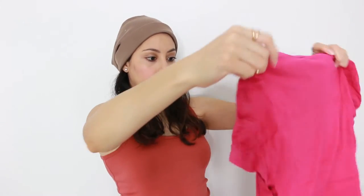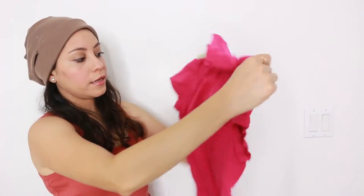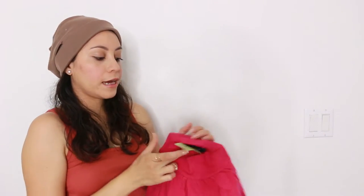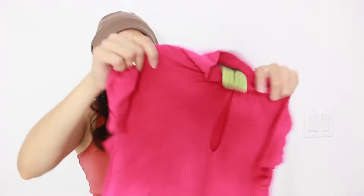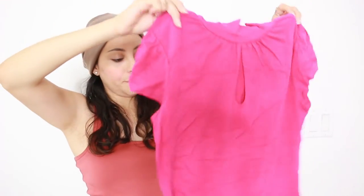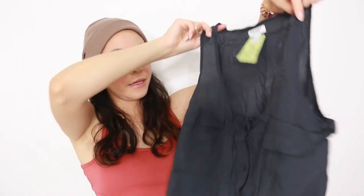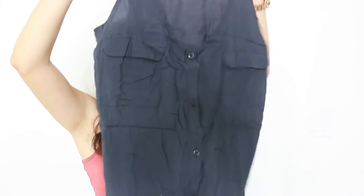Okay, now Express. Okay, it's like a hot pink, and I like the detail of the neck. I always kind of like the turtlenecks, and I like the detail here on the chest. I could probably wear this with jeans and maybe some boots. This is by Old Navy, and I like the material. It's flowy, so yeah, let's see.